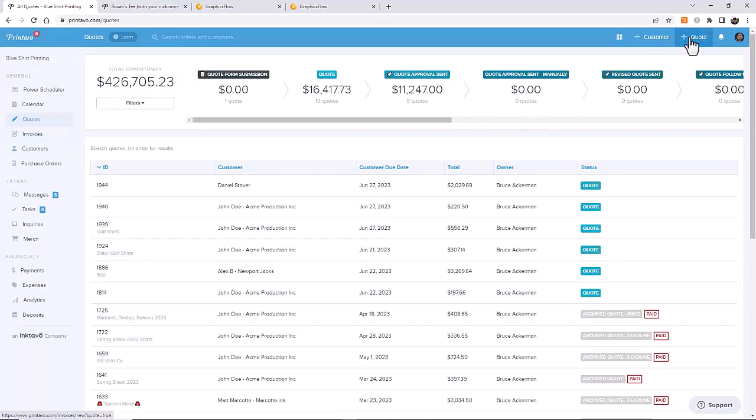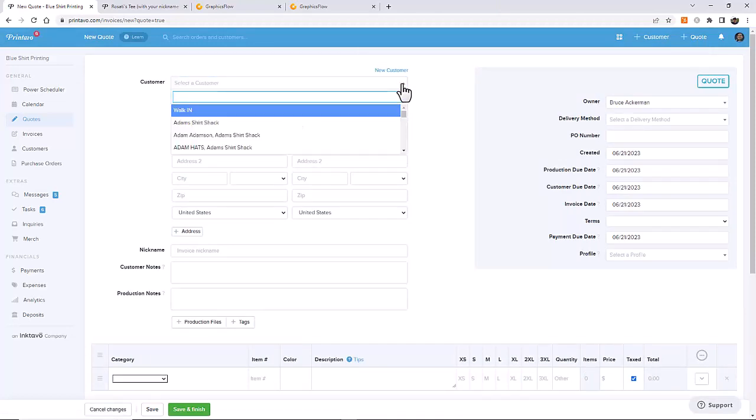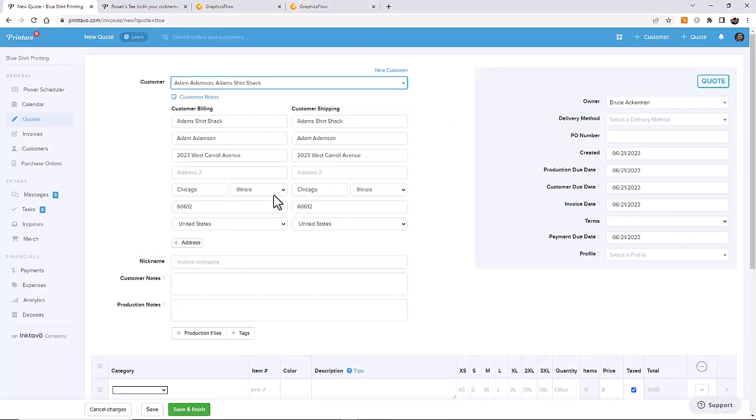So in order to create a quote, the easiest way to do it is you just start with a quote. So I'll just go over here and hit the little plus button, and we'll create a new quote. And I can enter my customer because it's a CRM that's built in. So I can go and put in a customer here, and I'll just select Adam because he's first in the list. And I can override all the existing data, but it's pulled up all of his data.